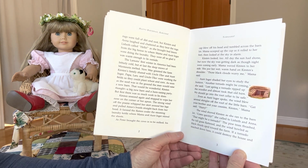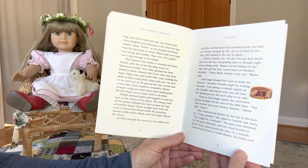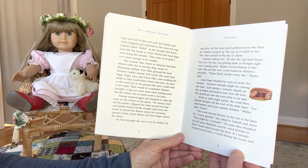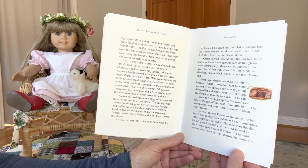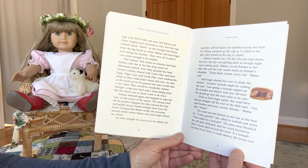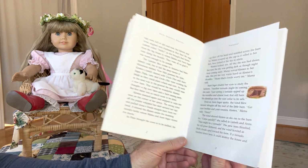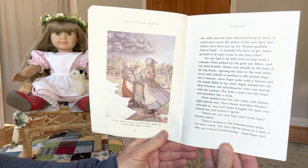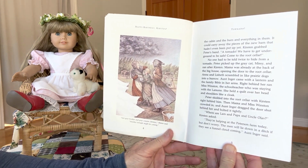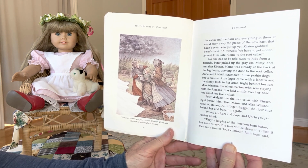"Get your brother and your cousins, Kirsten," Mama said. "Hurry." The wind shoved Kirsten as she ran to the barn lot. "Come quickly," she called to Elizabeth and Anna. "That might be a tornado." The pine trees thrashed, the tall grass flattened, and the wind howled as black clouds sped toward the farm. If a tornado touched down here, it could destroy the house and the cabin and the barn and everything in them. It could carry away the pieces of the new barn that hadn't even been put up yet.